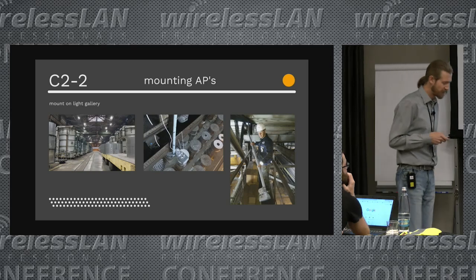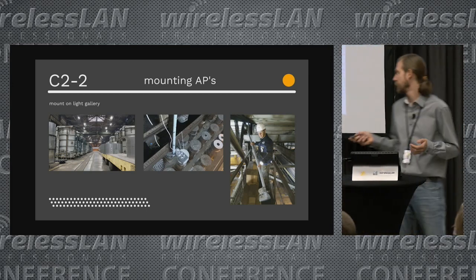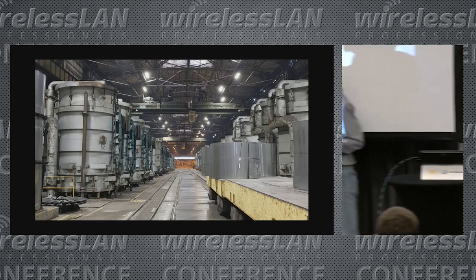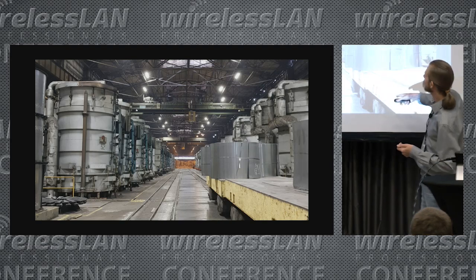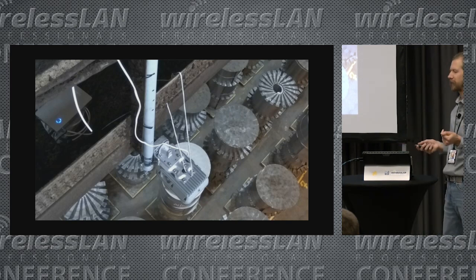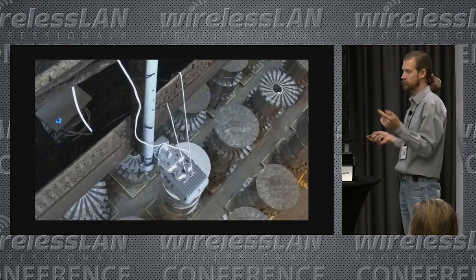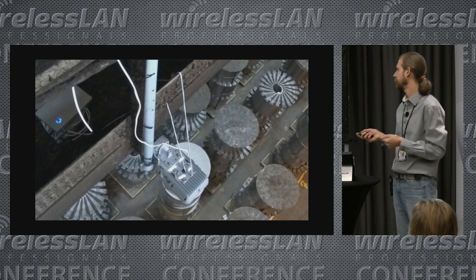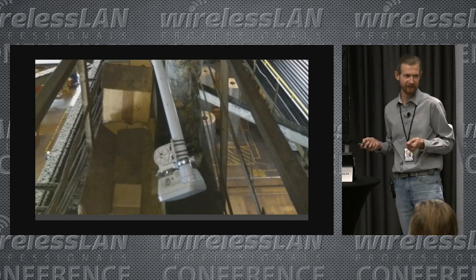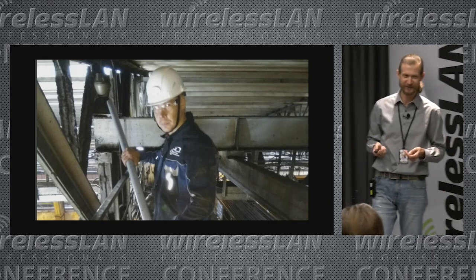And in some cases we can put access points or antennas on pillars. Maybe because of these big ovens we need Wi-Fi right there, and the only option is to put it on a lighting gantry. And of course you have to survey before doing it, and I call it Russian style AP on a stick. So the engineer has to be really serious.